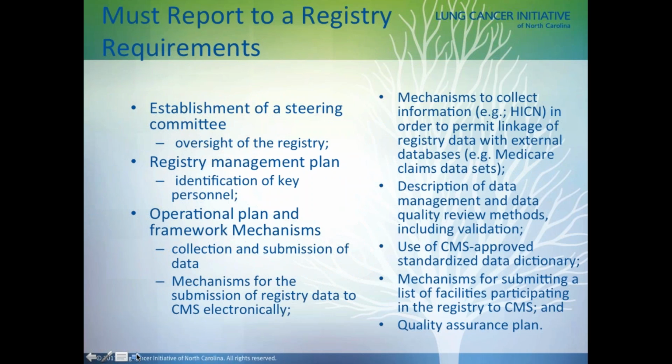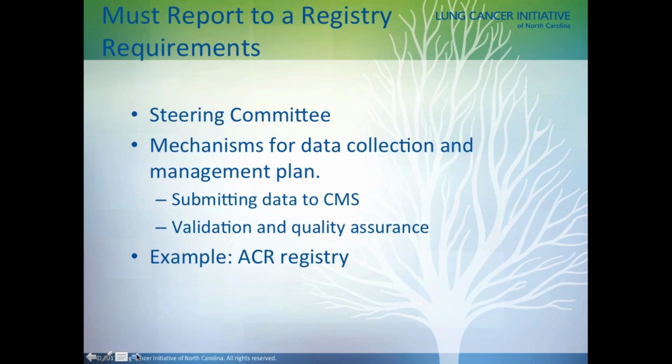What you have to report, again, the requirements: you have to have a steering committee, you have to have a management plan and an operational plan, and then you have to have a mechanism to collect information, description of data management, and then use of CMS approved standardized data dictionary. And you can read this stuff, so it's fairly involved, but the bottom line with this is that you have to have eligibility for your radiologist, you have to have eligibility for the different machines that you use in the facilities, and then you have to have access to one of these databases that will be able to report to CMS.